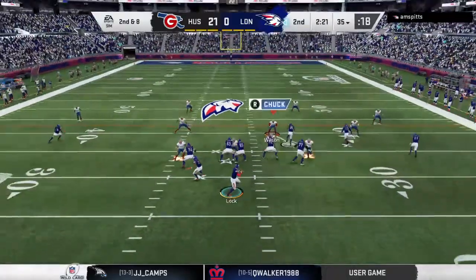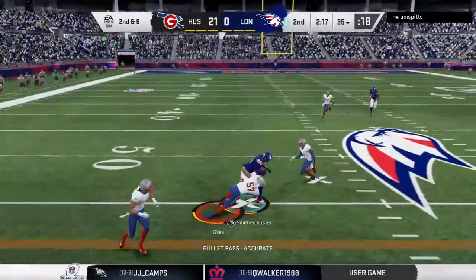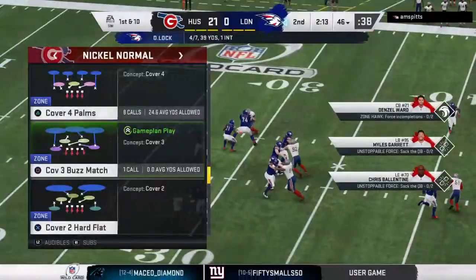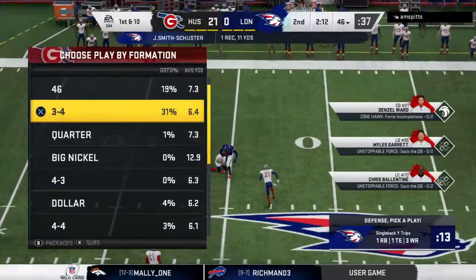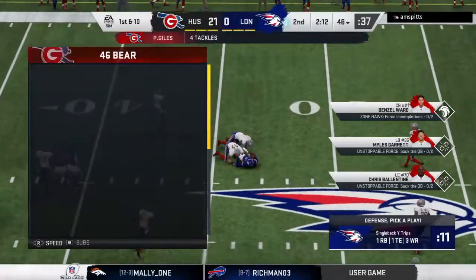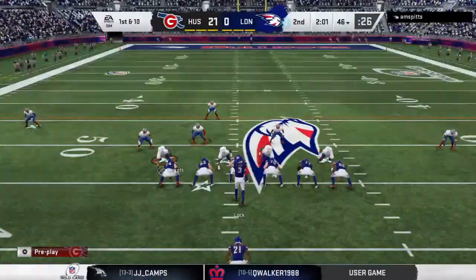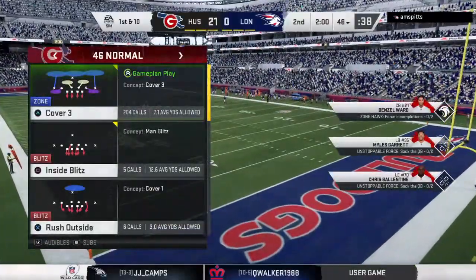57. Ready? From the 35 on 2nd down. Locke. He'll find Juju Smith-Schuster. His first catch of this wild card game, and it's good for a 1st down. This has to go down as one of the simpler routes in the playbook, but oh so effective. Nice completion there. Keeps the sticks moving. 2 minutes to play here in this first half of the NFL playoffs.